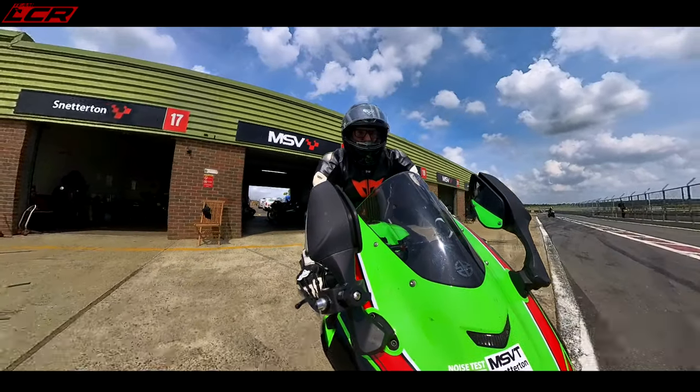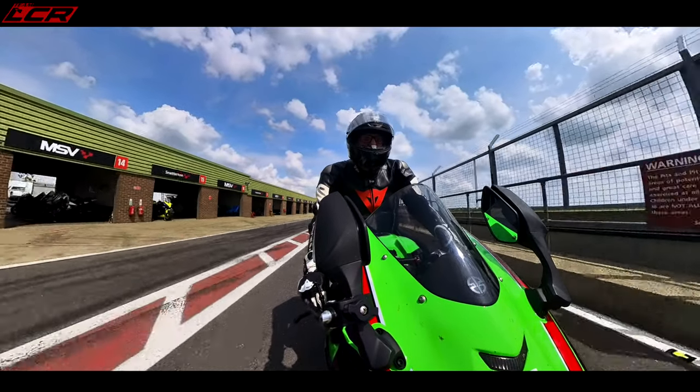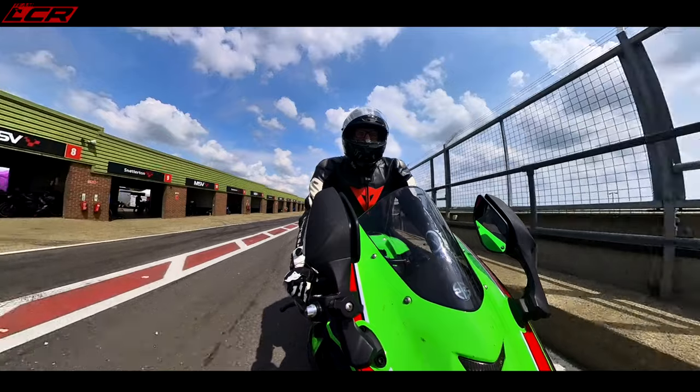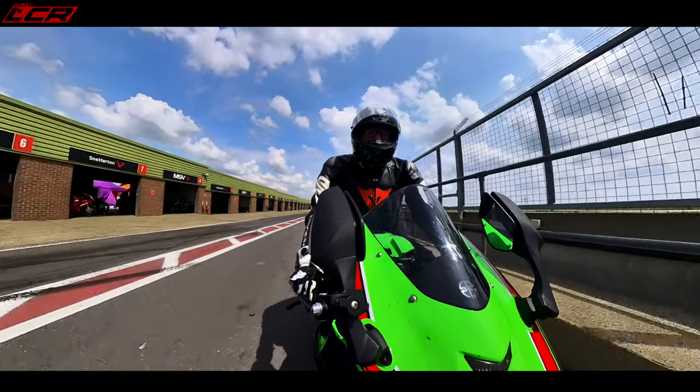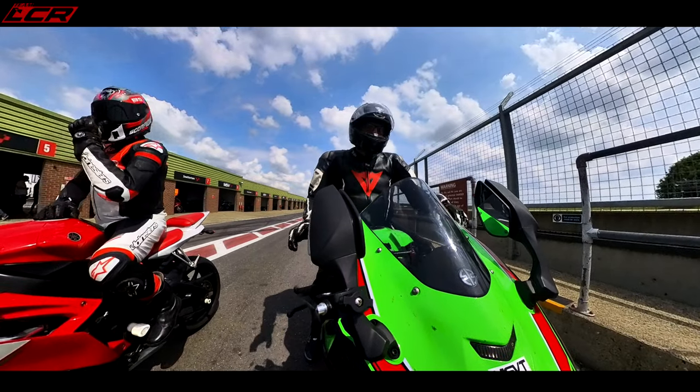The biggest thing you notice with the bike is how smooth it is. It's super smooth, this engine. It's incredibly smooth, which is nice. So just re-gear it slightly. Coming out of the corners, you've got to be in first.